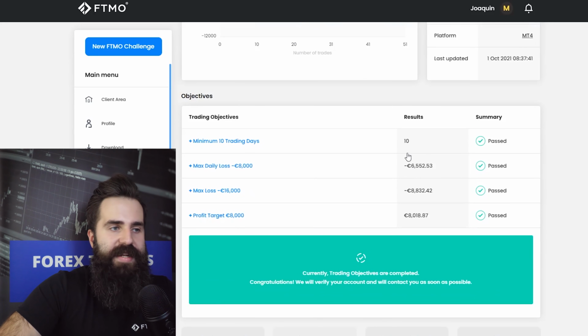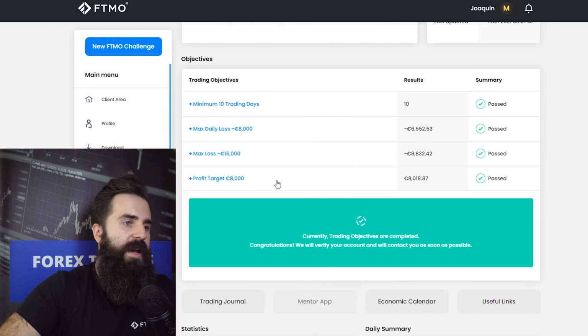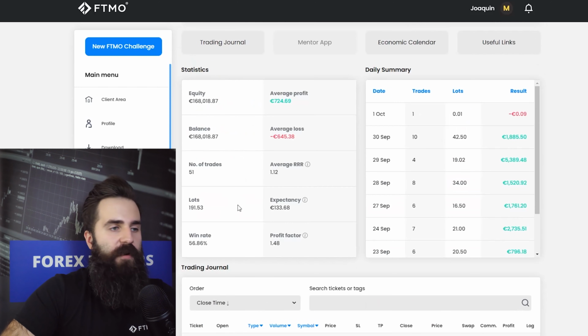This took 10 trading days. Max daily loss was getting somewhat close to being breached. There was still like 1,500 euros to not breach it, and max loss is not an issue here really, and profit target is once more pretty standard. So volume of 191 lots was executed on 51 positions.